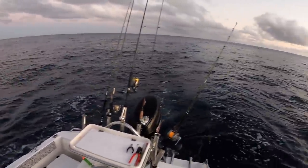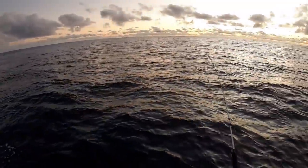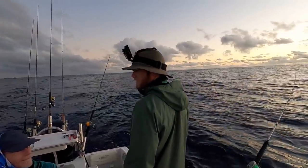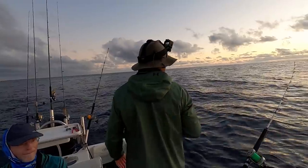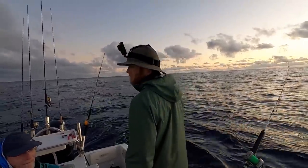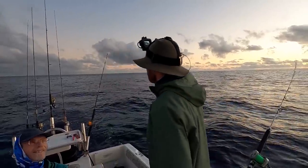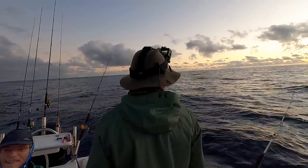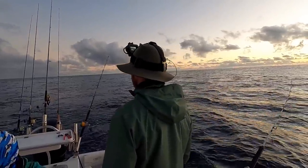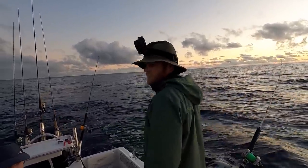Trap is set. Three rods out, three different baits. I reckon the tailor's gonna go first. Tailor or the slimy? That slimy is delicious looking. That's my prediction. What do you reckon, Tez? Oh, I think the tailor's nice and fresh. They all look good though, they're all being well looked after, so they're all in with the shot.